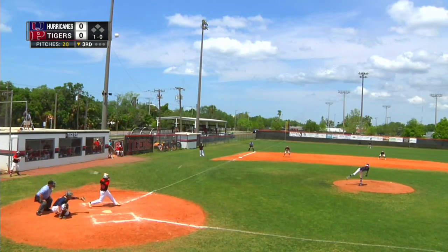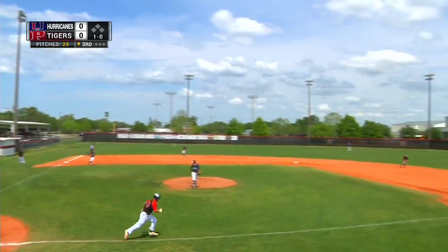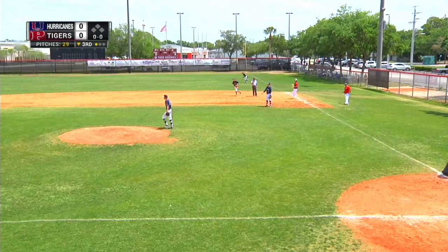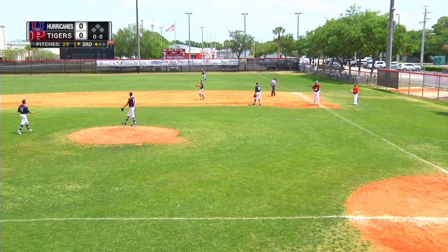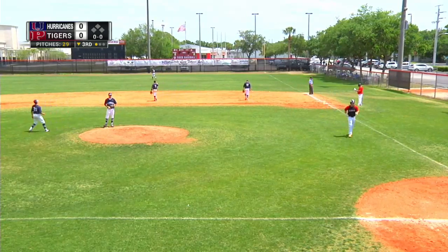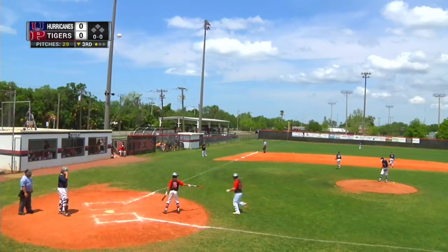And the second pitch, and Gunnar hits a hard grounder to the third baseman, who fires over for out number one. Nicely played ball by Tanner Mink for the Hurricanes to get the first out.